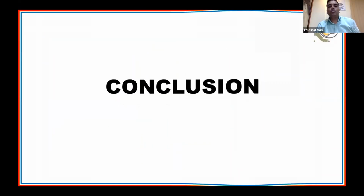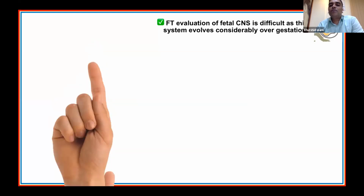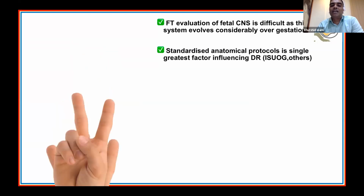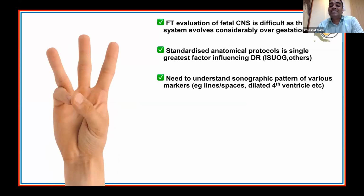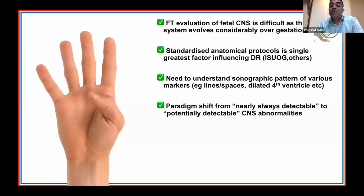So I would like to conclude that first trimester evaluation of the fetal CNS is very tricky because, as you know, the CNS keeps evolving over the period of gestation, and we need a standardized anatomical approach because that can be the single greatest factor influencing the detection rate. We also need to understand certain hints: subjectively understanding the lines and spaces, the pattern of the fourth ventricle, and the choroid plexus of the fourth ventricle, which may give a clue to a lot of diagnoses. Now there is a paradigm shift from nearly always detectable abnormalities to potentially detectable CNS abnormalities, with increasing knowledge of the CNS and high-end machines.